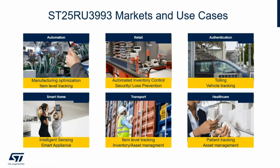RAIN RFID is gaining popularity in many different markets and discovering new use cases every day. You can see it in factory automation, where you can optimize manufacturing or tracking of components. The retail industry has had a big explosion of RAIN RFID deployment. Inventory of items automatically with fixed readers is a popular use. There have been recent deployments for automatic checkout and tracking of items. Authentication and tolls have been a popular use over the years. We've seen it in smart homes, transportation and tracking of items and containers, and in healthcare, which we'll go into a little bit more detail.